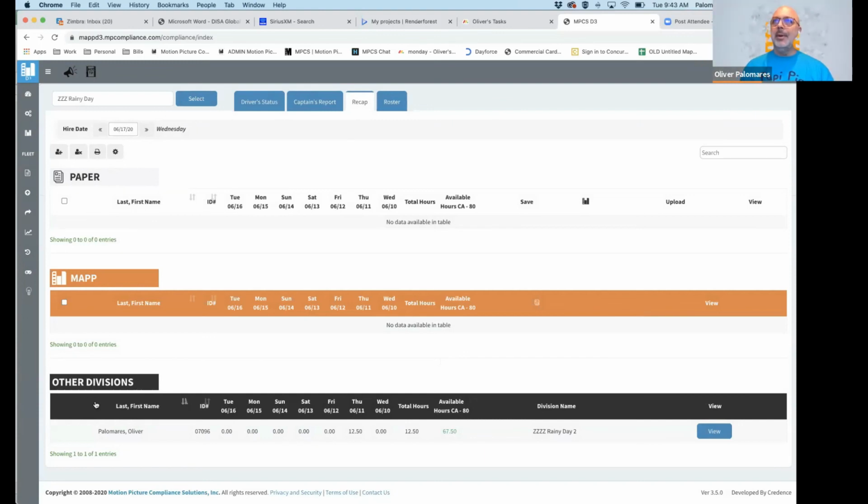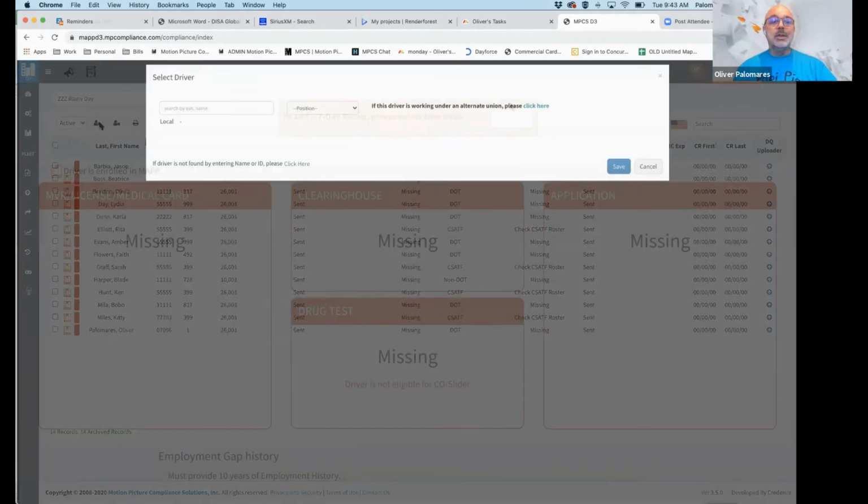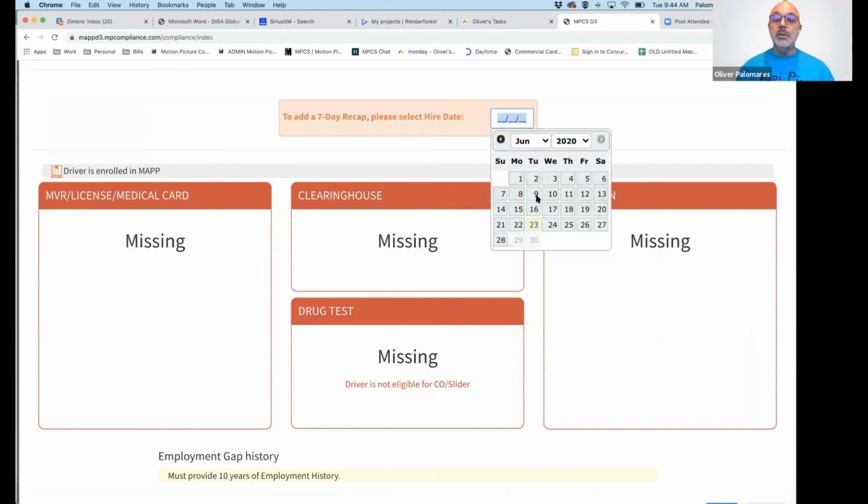Now, why would that happen? This is a driver, water truck driver, car carrier, etc. Someone that could possibly work on multiple divisions in one shift. So here on the driver status page, when we are adding a driver to the system, you have the ability to set a hire date 5 days into the future, not more. So you can go up to 5 days forward, and you can go up to 30 days backwards from today's calendar date.